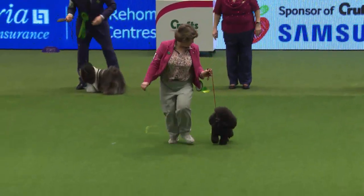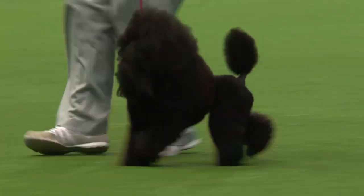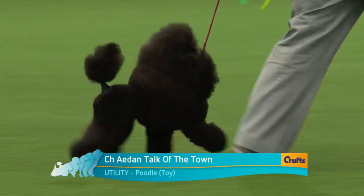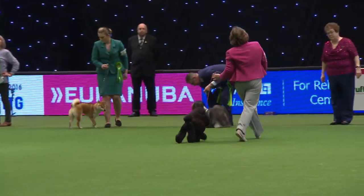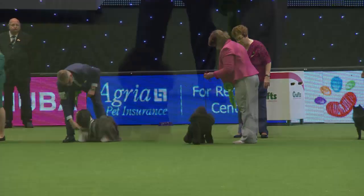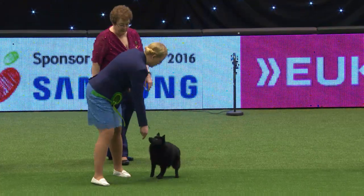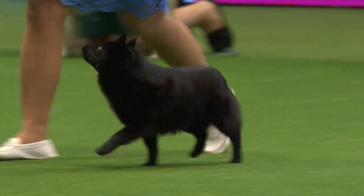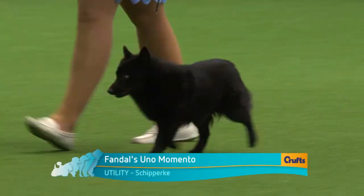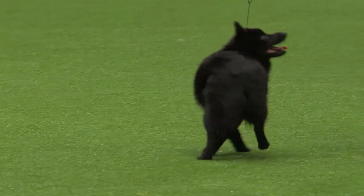On now to the little black toy poodle. Yes, this is Erica. She's 22 months old. We've got a lot of young dogs in here. And the seventh of the shortlisted dogs in the utility group is the Schipperke. Not surprising, a favourite breed of Mary Dietz. This is Marvin, again, just 20 months old.